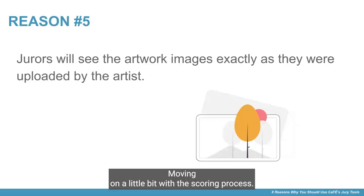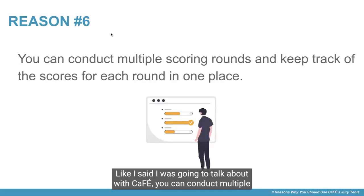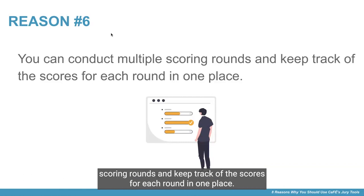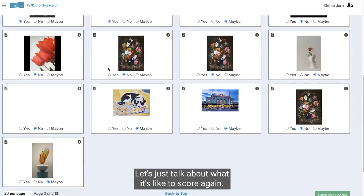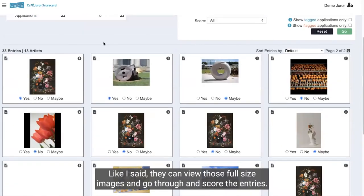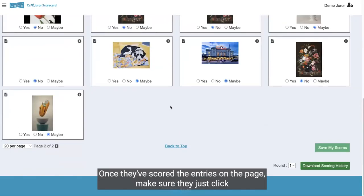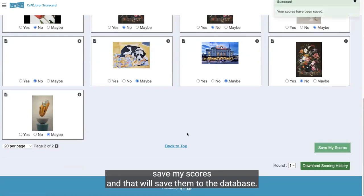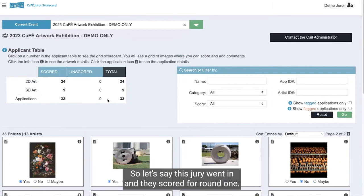Moving on a little bit with the scoring process, like I said, I was going to talk about. With CaFÉ, you can conduct multiple scoring rounds and keep track of the scores for each round in one place. To build off that, let's just talk about what it's like to score. Again, they can view those full-size images and go through and score the entries. Once they've scored the entries on the page, make sure they click Save My Scores, and that will save them to the database.